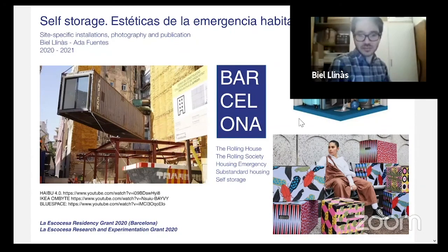Yeah, if we talk about the prices of renting house, for example, in Barcelona, it's so hard to find a room for less than, let's say, 300 euros per month. And for example, Haibu is renting this little nest, which are like 2.5 square meters for a price of 200 euros. So the difference of price is not so much between a regular room and the nest. I think this is also talking about this concept, the substandard housing and this precarization of housing in the city.